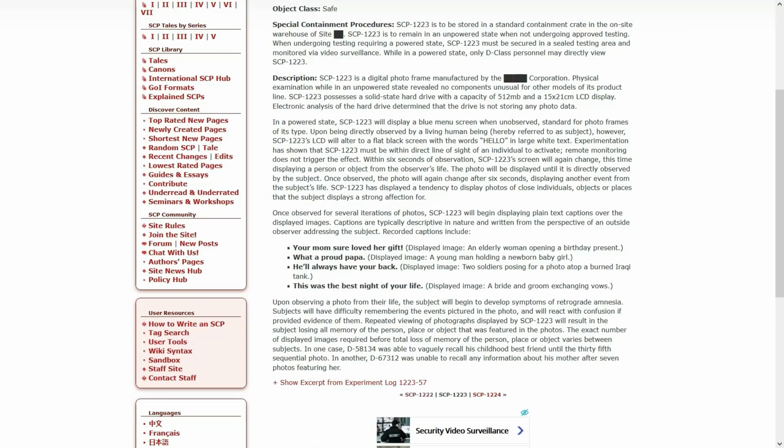SCP-1223 is a digital photo frame manufactured by the Something Corporation. Physical examination while in an unpowered state revealed no components unusual for other models of its product line. It possesses a solid-state hard drive with a capacity of 512 megabytes and a 15 by 21 centimeter LCD display.